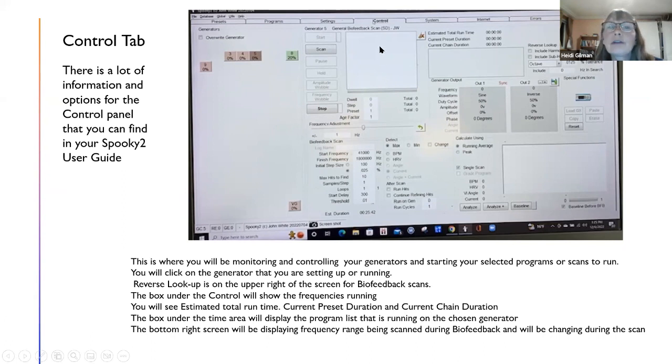Reverse lookup. So then you get your hits here. Now you can click on this reverse lookup, go. And then what it's going to do is bring up a screen that shows you the frequencies that are on your top 10 here. And it might say things like that it's related to a condition or something like that. It is not a diagnosis at all, but it's telling you that frequency has been used to heal this condition in a program. And so it might be relevant and it might not be relevant.